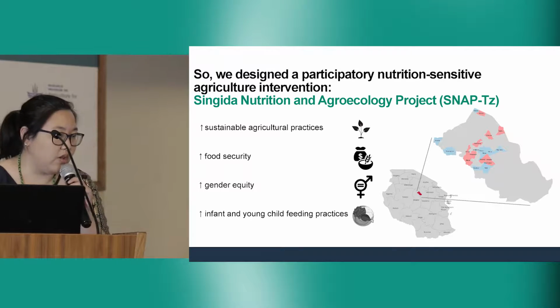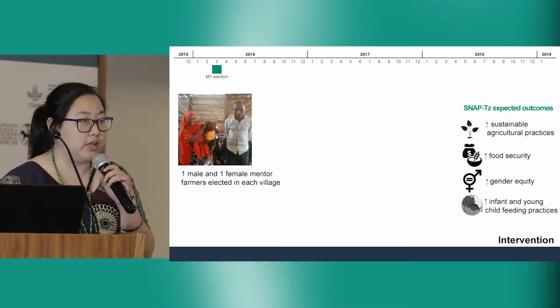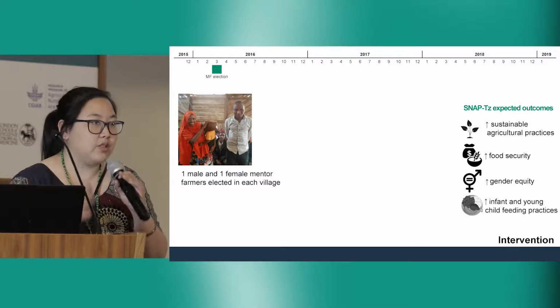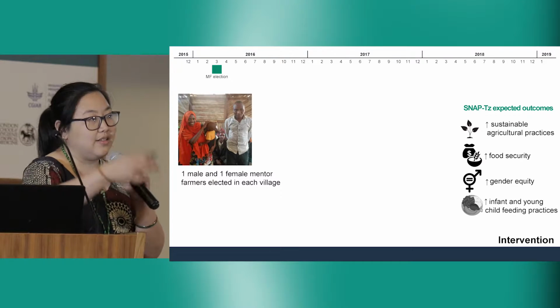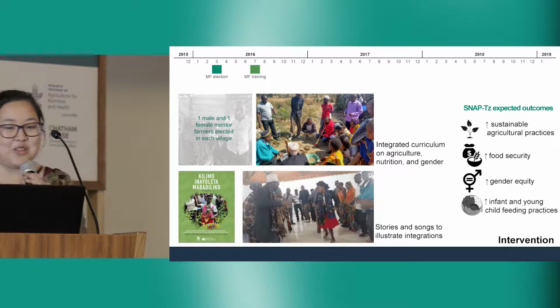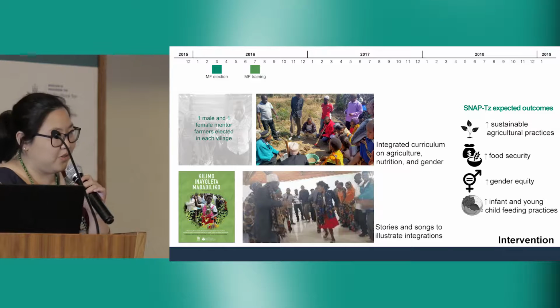So to fight against that, we designed SNAP-TZ. What does that look like? We have 20 villages all around Singida with about 30 households per village. And those 30 households get together and elect 1 male and 1 female mentor farmer in each village. It's very important for us that it's a participatory project, so it's important for them to elect rather than us selecting. And then, like a good nutrition-sensitive ag intervention, we address agriculture, nutrition, and gender.